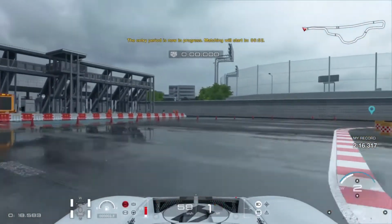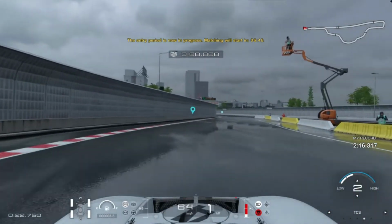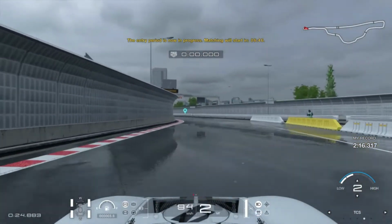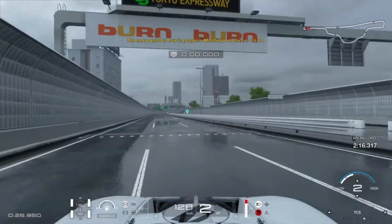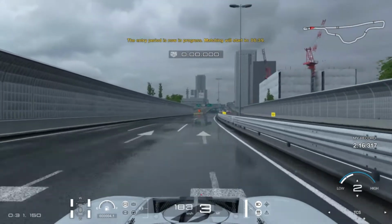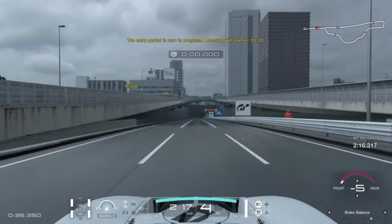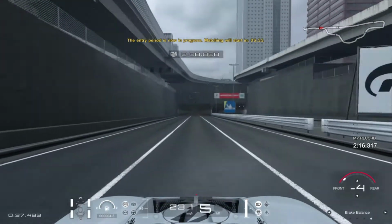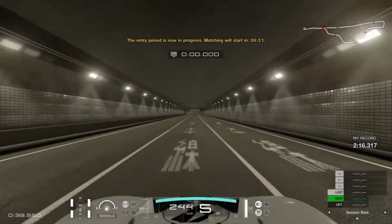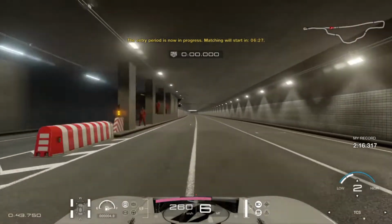So this was the very first lap I set with this car, once again going with traction control level 2, as I'd rather spend my time trying to get a decent lap in rather than spending my time reversing out of barriers. So we'll head down the straight to start my first lap here. I've got 6 minutes until the race starts, so I've got no time pressure there. So we'll see how we go through this lap here.